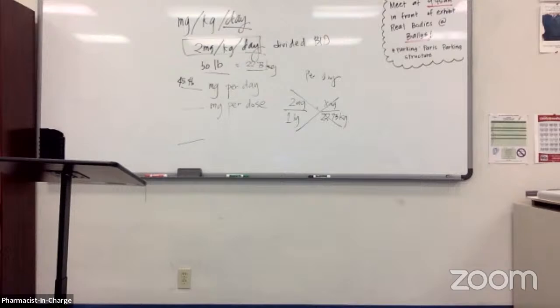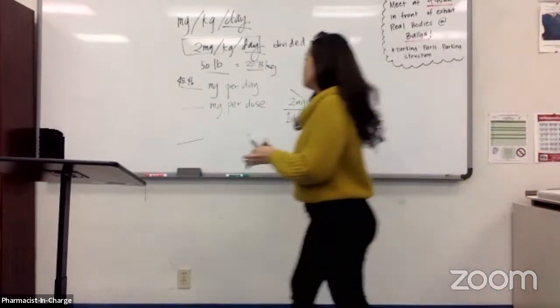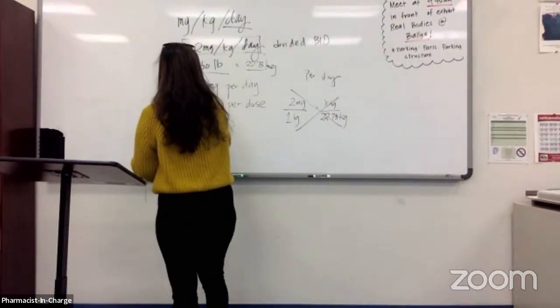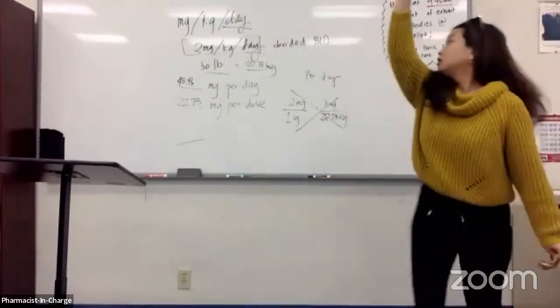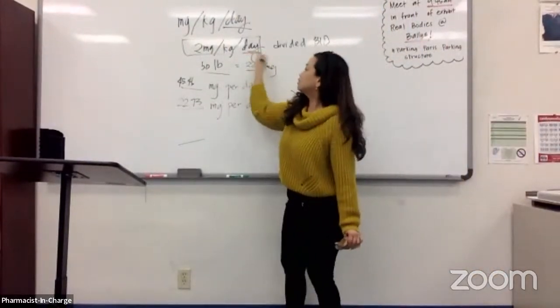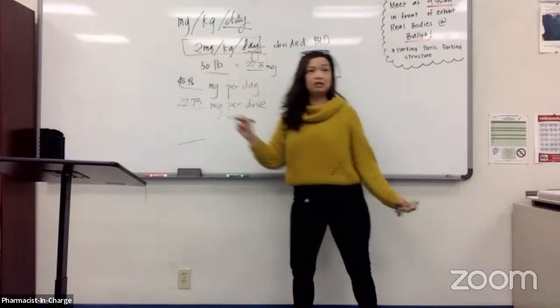Now, how do I calculate the per dose? Divided by 2. There you go. That's why I said the divided BID matters. So whatever your answer is on the per day, divide by 2, and that's your per dose answer, and it will be 22.73 milligrams. Who got the first two correct? Or 3, let's include the weight conversion, per day answer. Have to be mindful of this. At the beginning, without even reading the problem, I said usually we get the per dose answer first. No, because we used this.